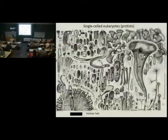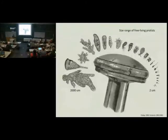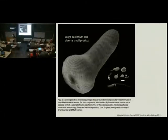Okay, this is a side. Here's a human hair for scale, and there's this myth that eukaryotes are big and prokaryotes are small. Things with a nucleus are big. It's not true. Lots of protists are tiny, and lots of microbial cells in other domains are big. And so here's the size range of free-living protists. They get very tiny. Here's a large bacterium and some small protists. So just trash that file.